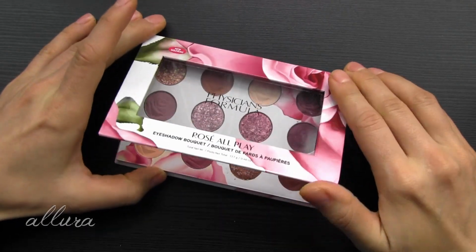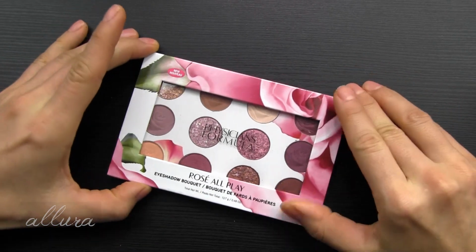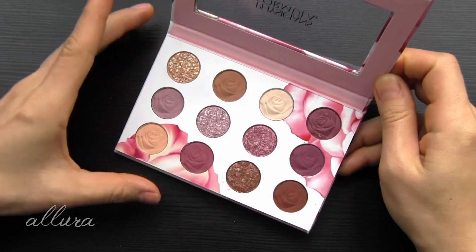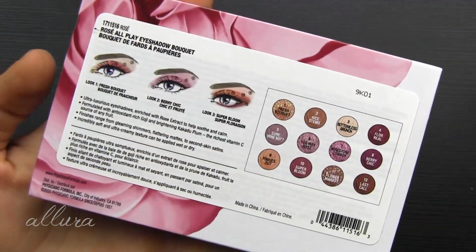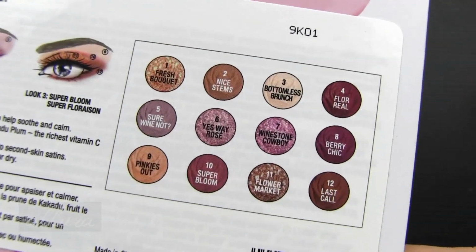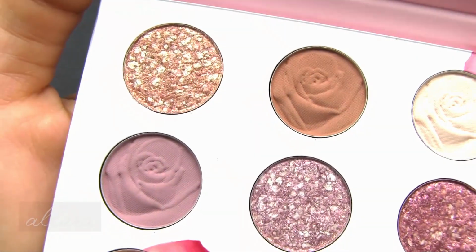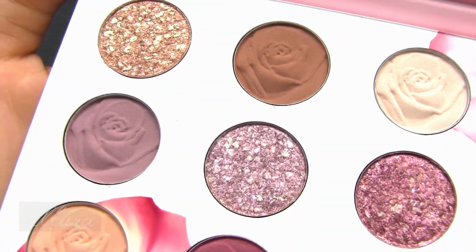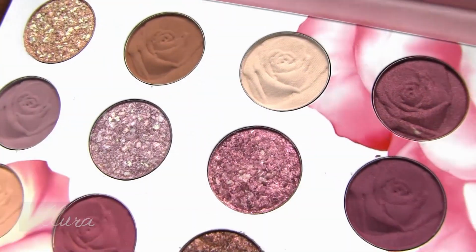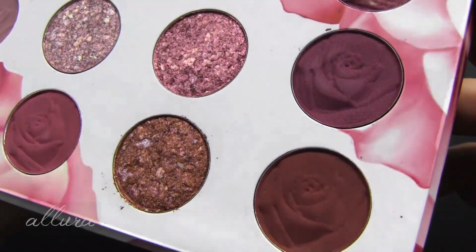So this compact has a magnetic closure, a clear window, so you can see most of the shades inside, and no mirror or anything like that. It is a cardboard palette. Then on the back of the palette, you have some suggestions for color placement, and you also have the names for each pan. And some of these pans have the embossed rose, and then you have ones that do not have that are all metallic shades.